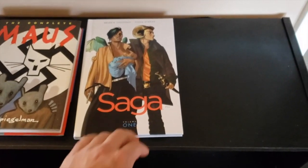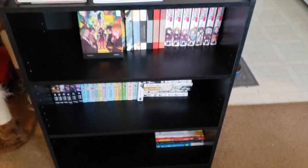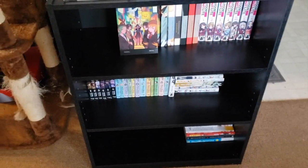I just wanted to get volume 1 to kind of try out. So this is my light novel shelf. I just put all my light novels here.